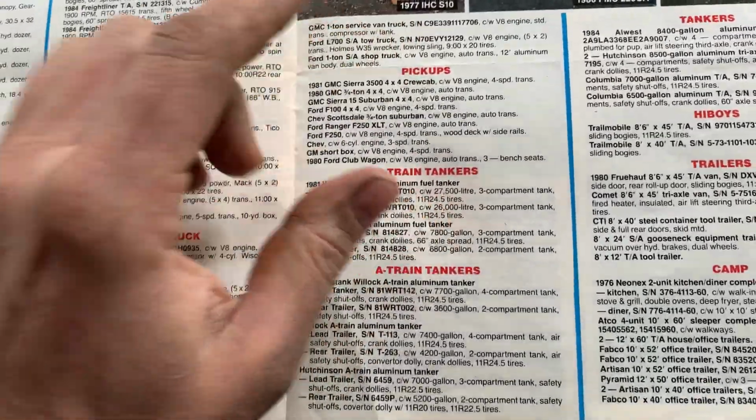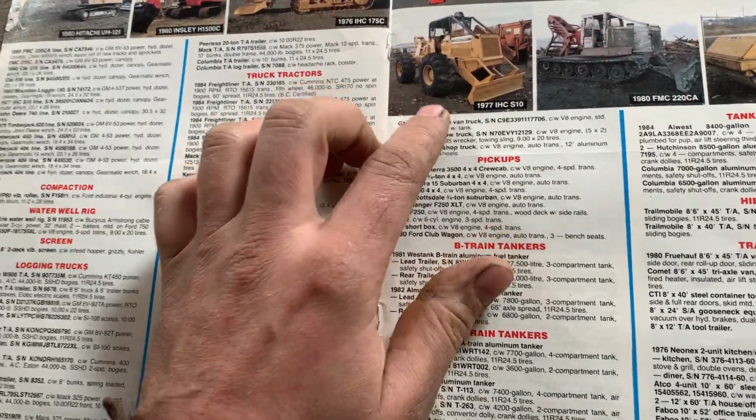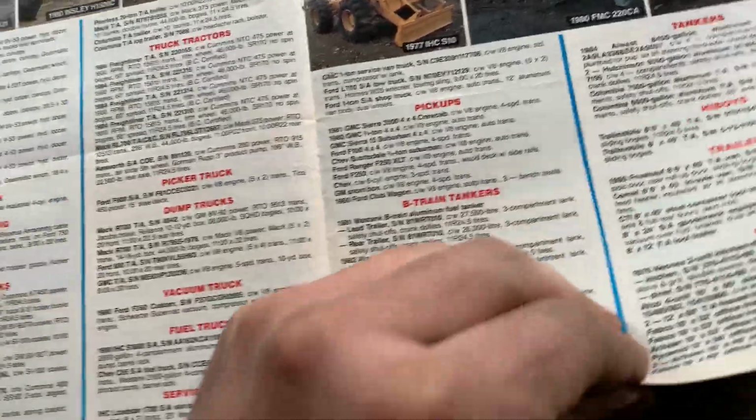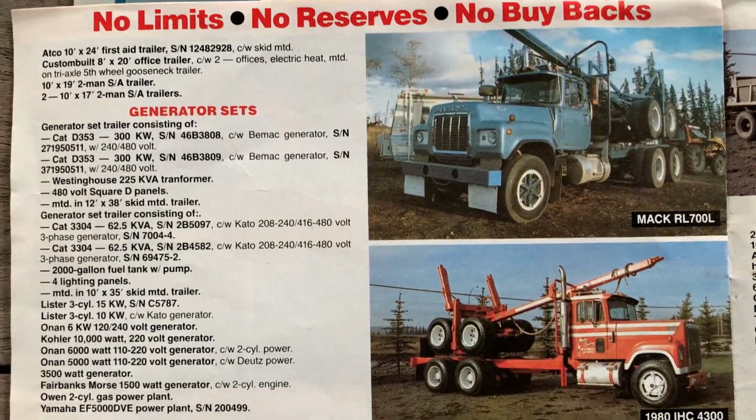International, they made an S, was it 5? 6, 7s, S8. The 10 is the biggest. They had Detroit diesels in them.